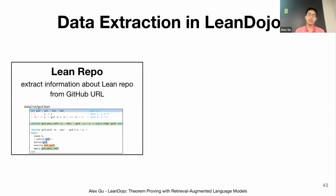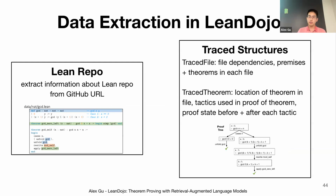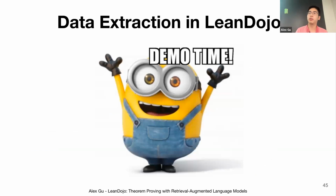At a high level, we start with a Lean repo, which can be specified with a GitHub URL. LeanDojo then goes through the repo, extracting all the information about the repo into the trace structures that we just saw. These trace structures can provide plenty of information. For example, a trace file shows the dependencies, premises, and trace theorems in the file, and a trace theorem shows the location of the theorem in the file, tactics used in the theorem's proof, the proof state before, after, and so on. So now I'll show you a demo of how to do data extraction in LeanDojo.